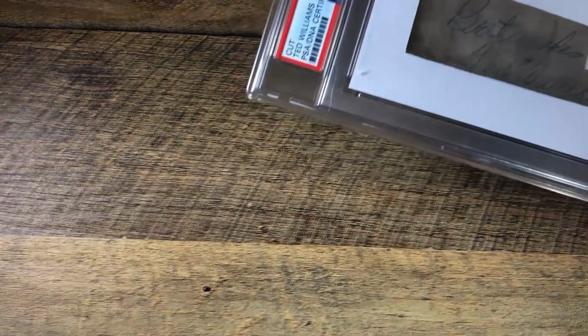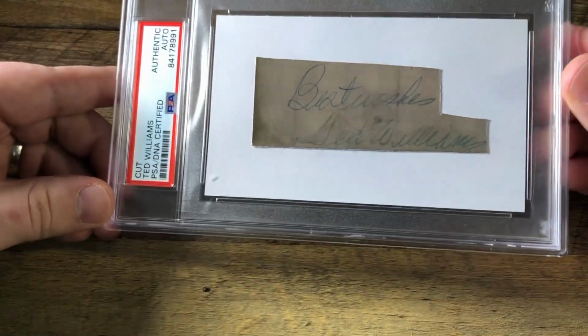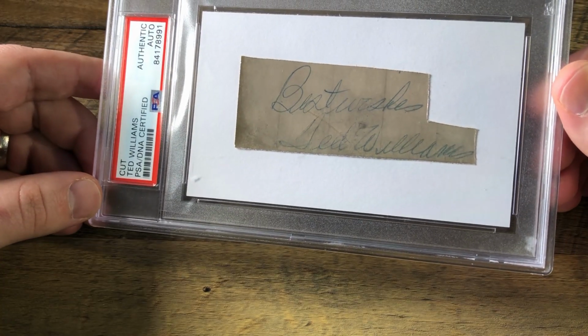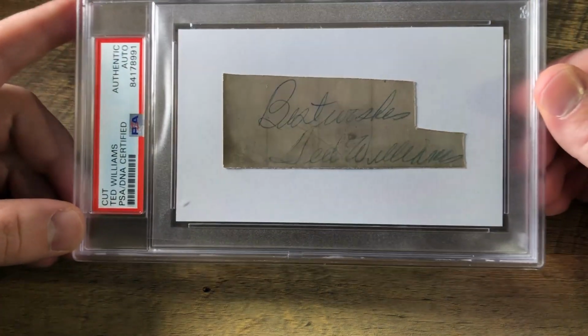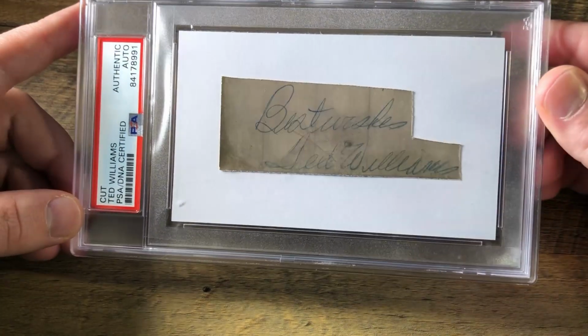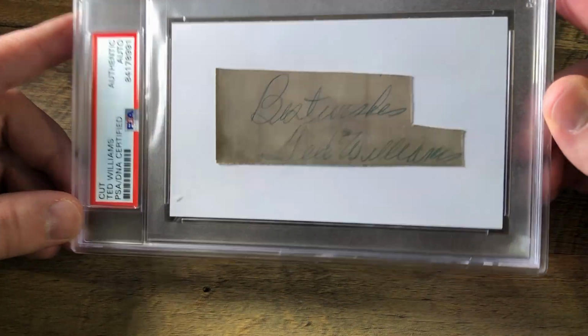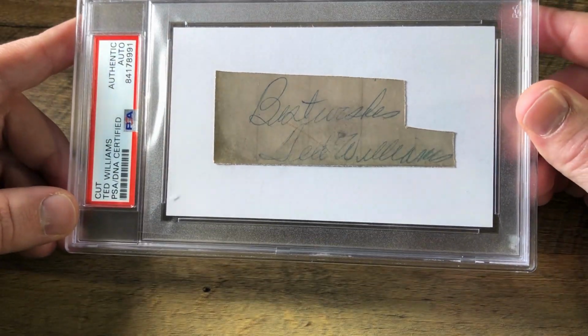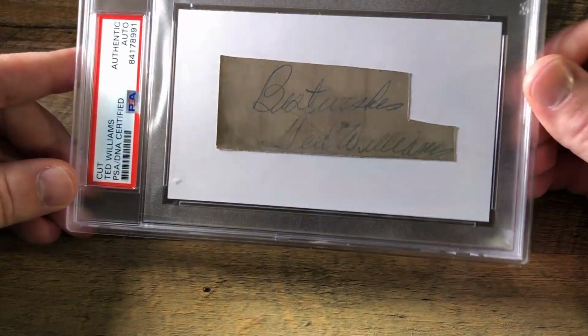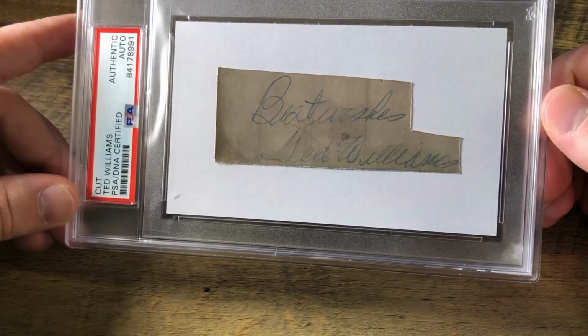But the big item in the care package that I totally was not expecting was this cut auto authenticated by PSA of Ted Williams. I almost dropped this out of my hand, Billy, when I opened up the package. I ran and grabbed some lunch for my wife and I on a Friday afternoon, and I thought that someone might have sent me the wrong package, or sent me a package that wasn't intended for me.